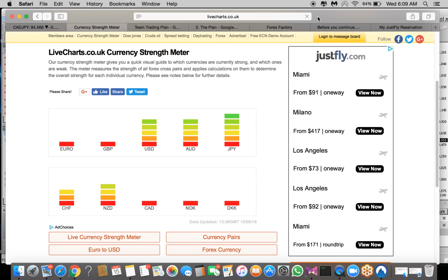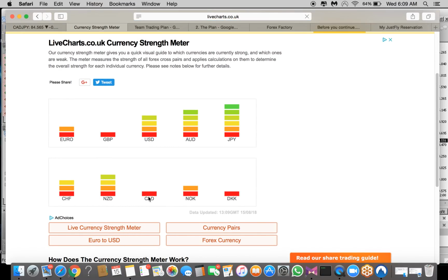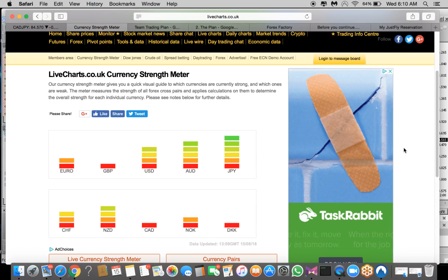The currency meter is really helping us out today because the currency meter is just so much stronger. It's so much stronger than the CAD. I was going to trade UJ, but the Canadian dollar had nothing, so it's just an overall better pair to trade.